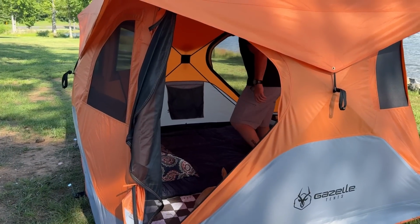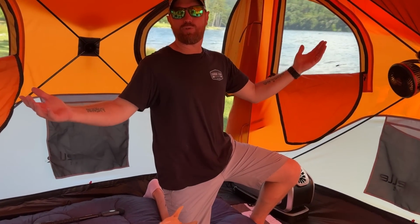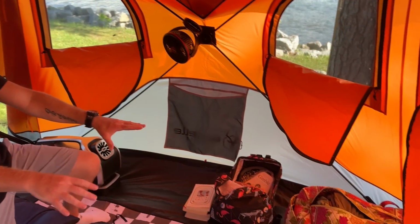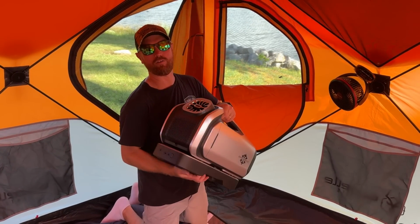So let me show you my setup, how I like to set it up, and then we're gonna get out here and look for some fish. Come on in. Welcome to Cribs. This is my bed area. We've got our closet area over here. Over here is where we're gonna be cooling off the tent.